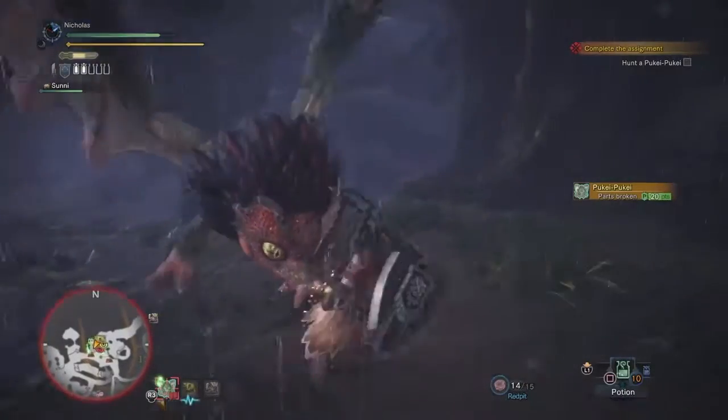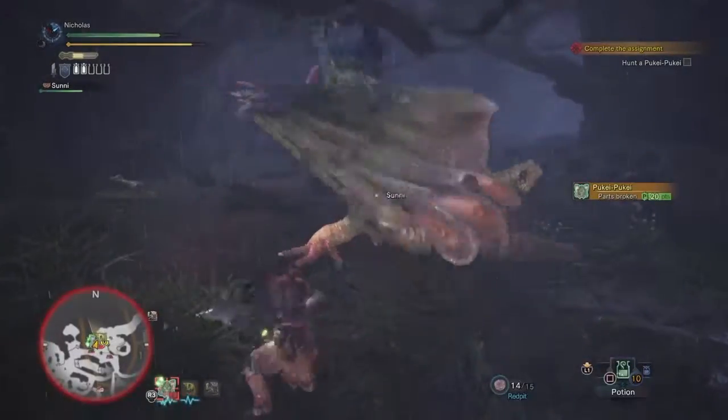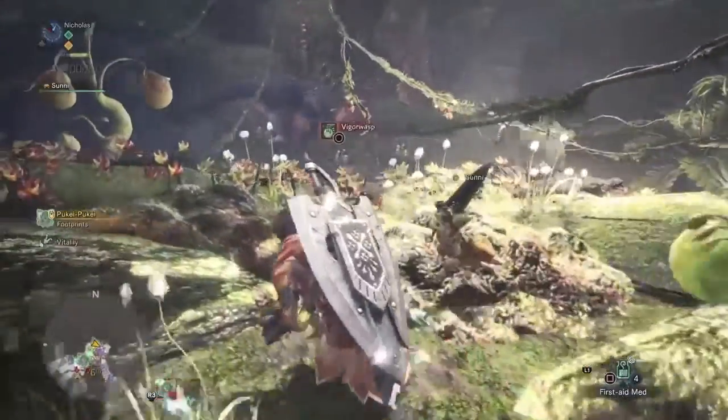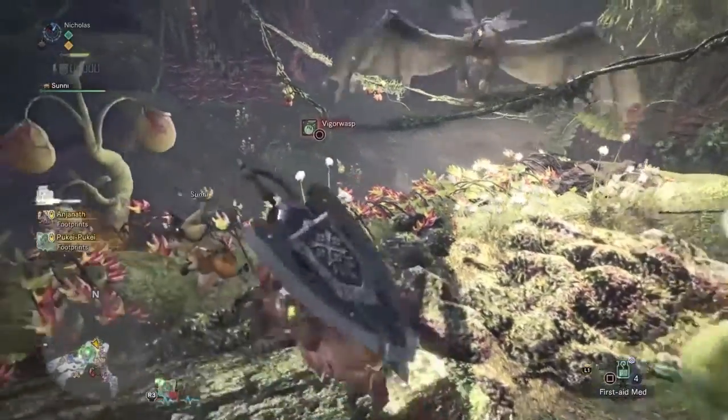The property of the poison depends on the food it eats. For example, if it has eaten scatternuts, it will gain the property of a scatternut. The Pukei-Pukei is known to bully smaller monsters. However, it will flee at the sight of a larger monster that is a potential threat to it.